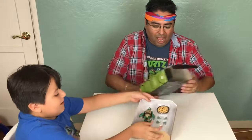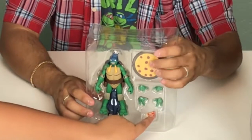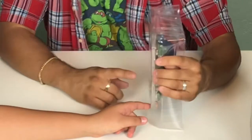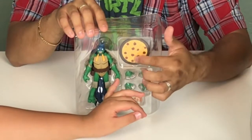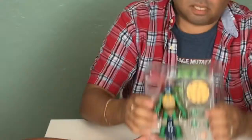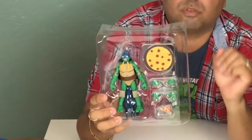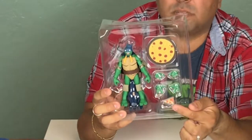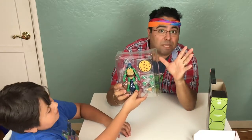These are the accessories that come with Mikey. It looks like the top for the sewer lid, but it's designed as a pizza. It looks like it comes with multiple hands, so you can do multiple poses, and then a slice of pizza, which is important because he needs to eat, and Mikey loves pizza.